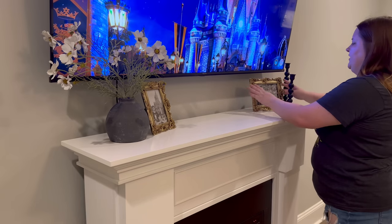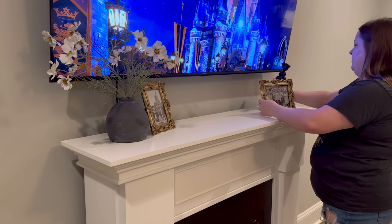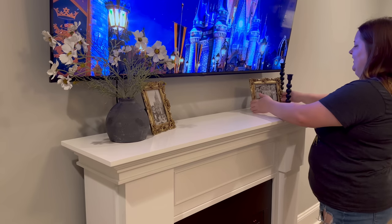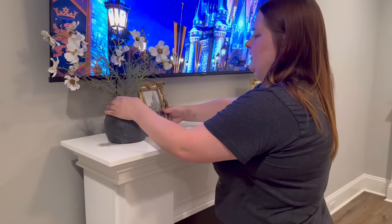This is the bigger frame, so I want to layer in the candle holders, but I don't know if I want to cover up the picture. But I don't want to cover up the candle holder either. I don't know, I like it like this, so we'll see. I'm going to stand back and look at it and see if I like it. Yeah, I think I like that. Maybe. I'm going to scoot this one over.